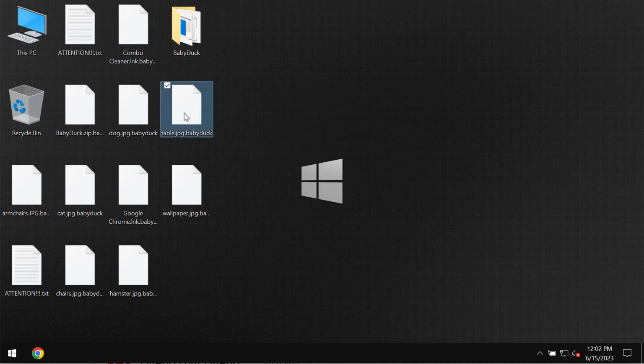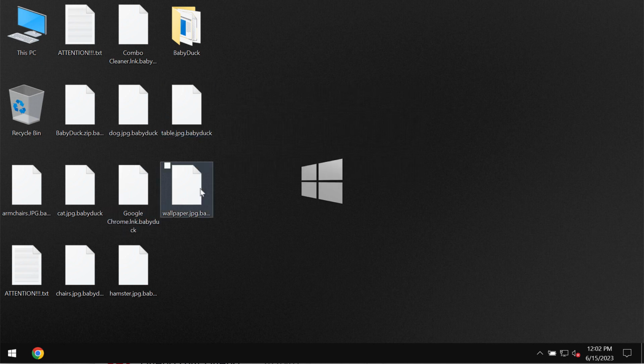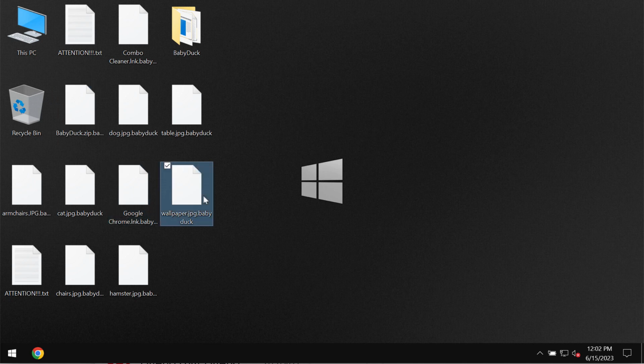But now this is what is happening with my files. Whenever I try to open a specific file, I get this message indicating that Windows can't open this type of file with the BabyDuck extension. The same applies to all other files, and it is not possible to open these files.